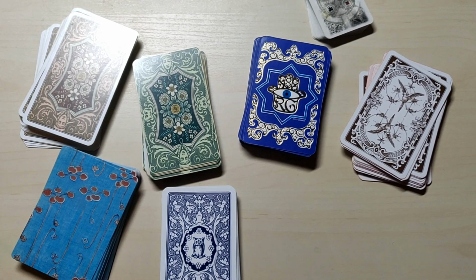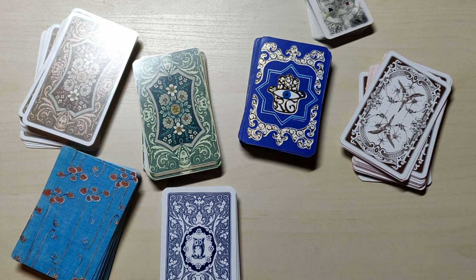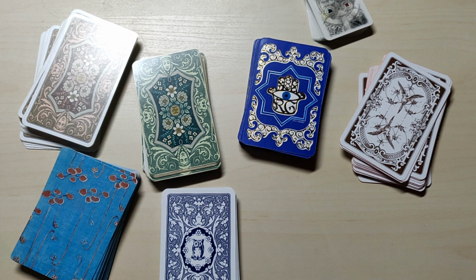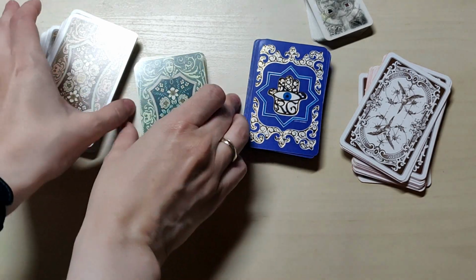Lenormand cards are my best tool for finding lost objects, and I wanted to share with you a couple of my real life examples of how I use the cards to find things, because I tend to lose things. So then the cards come in very handy. I will give you really simple examples, and while watching this video you will see various techniques that you can actually use while searching for your own lost objects.